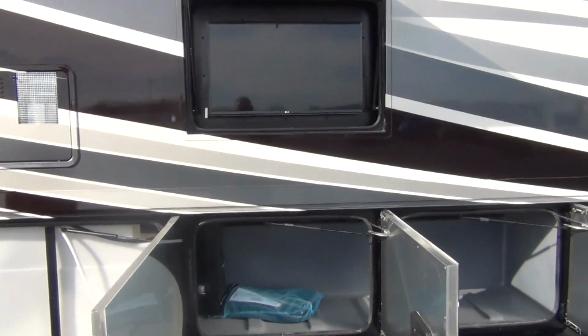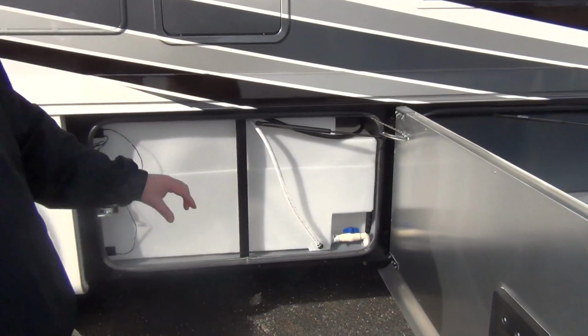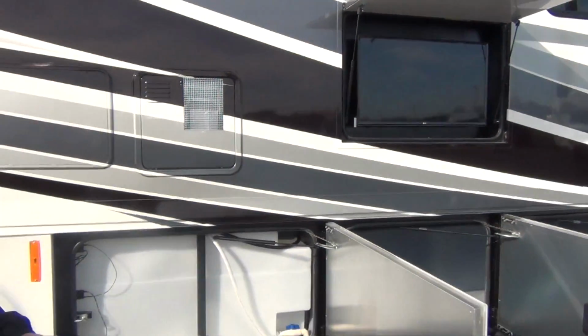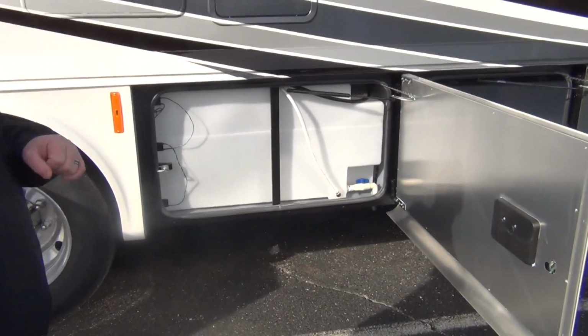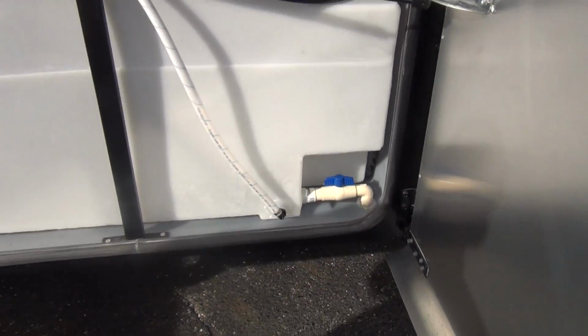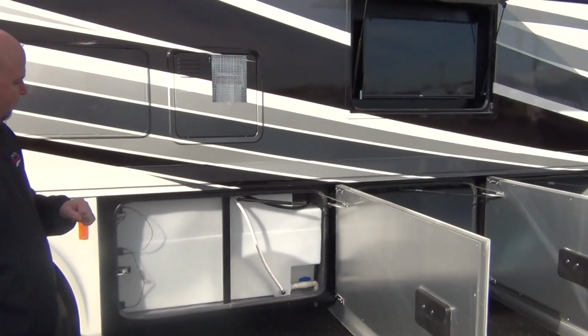This one is your freshwater tank. I had this open because I kind of wanted to show, number one, it's behind a nice insulated door and they do pump heat into this compartment. But number two, look how easy it is to get to your freshwater drain, that little blue knob right there. Easy to get to, and you don't have to crawl under the coach. I've seen coaches, you practically had to crawl under them to get to the freshwater drain.